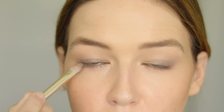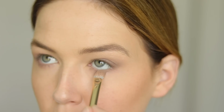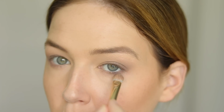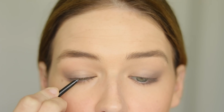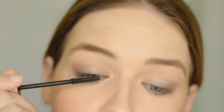Again, a little bit on the lower lash line just to connect. Quick little tight line situation. I'm just gonna tight line the upper portion of my lid. And of course, a bit of mascara.